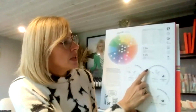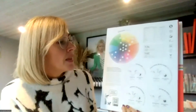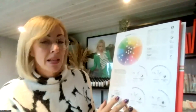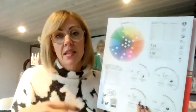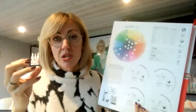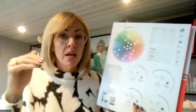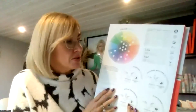Okay, the next one is for white hair, sort of maximum coverage. And then the mixing ratio is still exactly the same, but you would leave that for 45 minutes. The reason for that is just to allow the colour to get further into the hair. So as I said before, white hair does tend to have more cuticle layers on it, so it takes more time to allow the colour to go through, travel into the cortex and do what it's supposed to do.